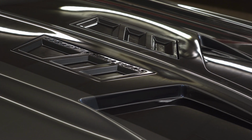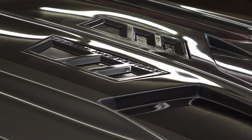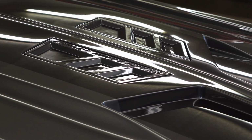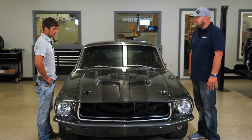What are those inserts made out of? These are Delrin, so they're machined to look like billet. It's just a lot more lightweight, cost-effective way to build it. And now you do everything in-house, or you build that? We do, yes, we build them in-house. Body, there's not a single thing you guys don't do in-house.